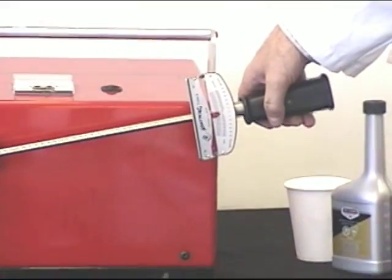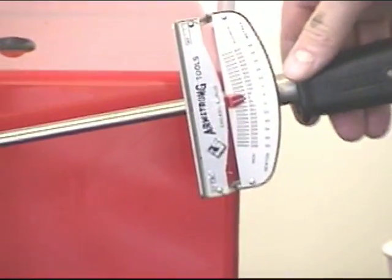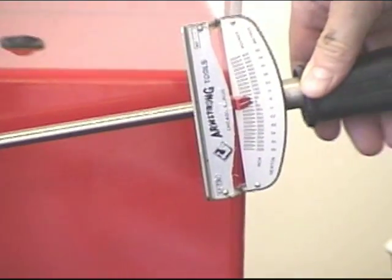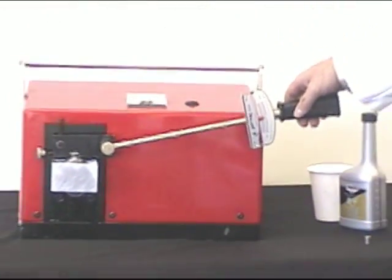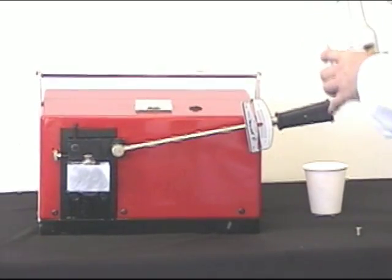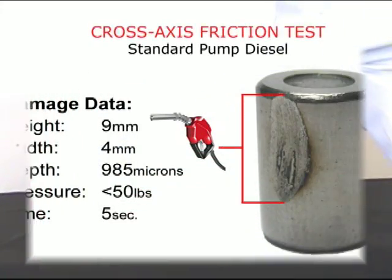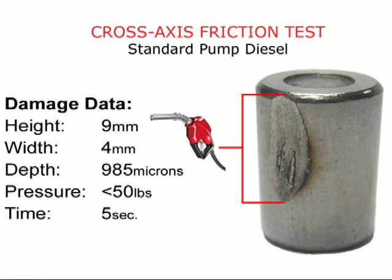We'll do that again. Hear the metal grinding. Apply some pressure, right on about 50 pounds again. Okay, so what we're going to do, I'll just show you the damage that's been caused. We can see the damage that's been caused there. Very little protection offered by the diesel fuel itself, okay?